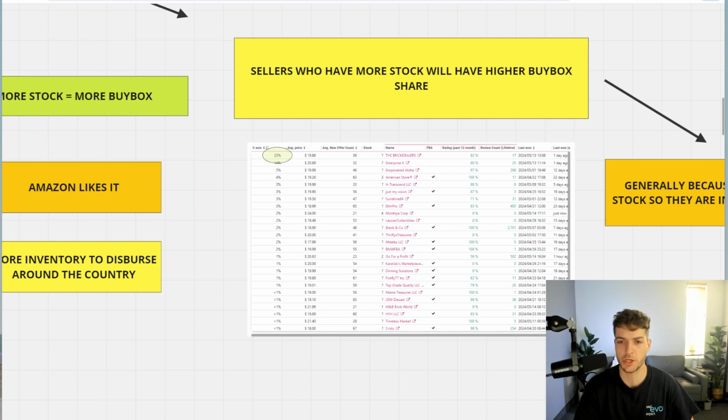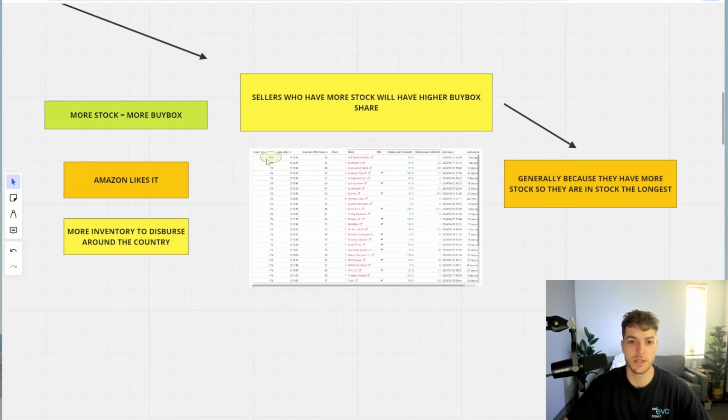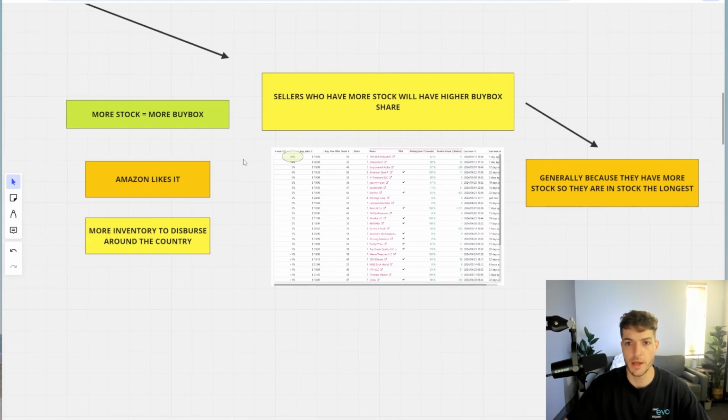But for us online arbitrage sellers, we're not buying pallets of products, okay? We're buying 30, 100, 200 units. It's not like we're going to be in stock the whole time. And the listings we're competing on are other OA listings. So it doesn't even matter because no one is going to be in stock for the most part like that. So that's why I don't think stock matters nearly as much as these other factors do when it comes to online arbitrage, okay? It is important.